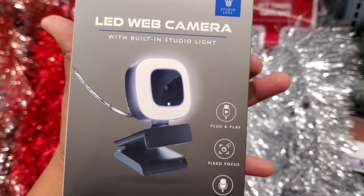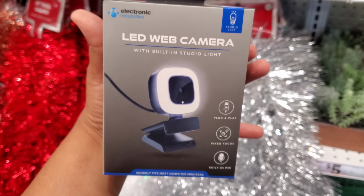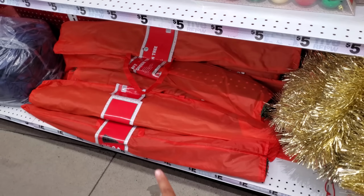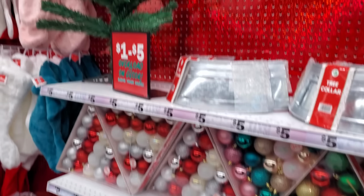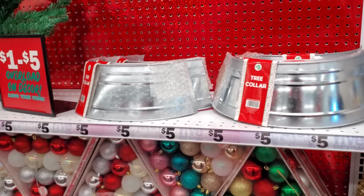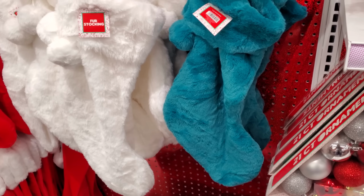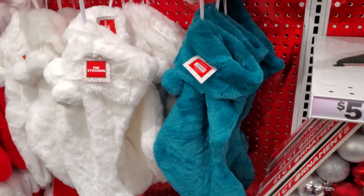So I found this LED webcam. It comes with a light, built-in mic, plug and play for 10. The green tree is here. That's what it looks like. A lot of people like to have one for their room. And they have the silver tree color. And this location, few fur stockings, pink.